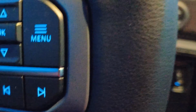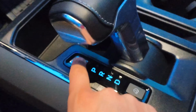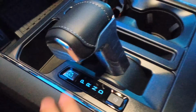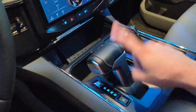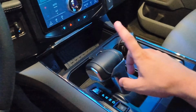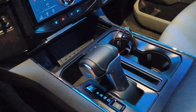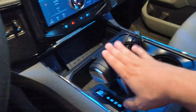Even if I turn the truck completely off, just to show everybody, and we hit this button, nothing. Just click, click. That's all it does. It won't fold flat. I have used this feature once, when I first bought the truck, because I basically just wanted to see what this button does. It folded flat, and that was it. That was literally the only time I had ever used it.